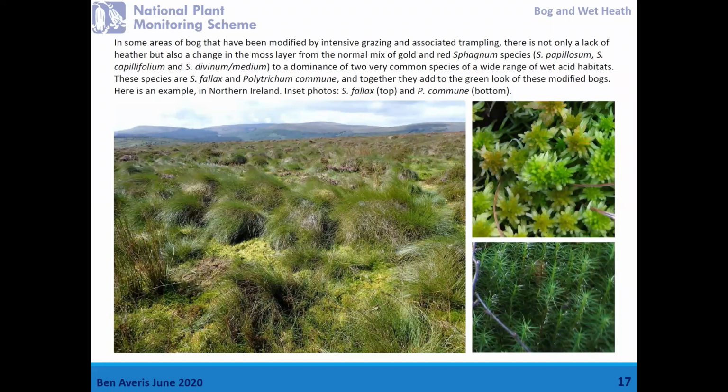But along with that grazing, there can be a lot of trampling as well, which disrupts that sphagnum layer. It's not exactly clear what the causal factors are in total, but it seems possible that some nutrient enrichment to do with dung and urine might also be having an effect. Whatever it is, it's very common to find in these rather trampled lower zones in between the tussocks that we very often lose the more red and ochre Sphagnum capillifolium and papillosum moss layer, and instead end up with more of the pale yellowy green Sphagnum fallax, which is one of our very, very commonest sphagnums and in itself is not strictly a bog plant at all.